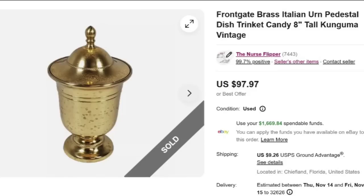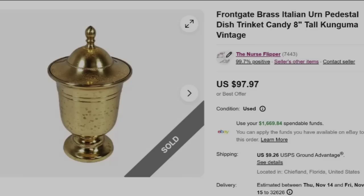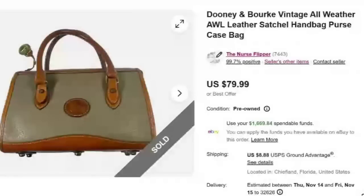This one is something I probably would not pick up again. I do like the brass. I do like the etched a little bit better, and I do better with planters. And this one, again, not something I would pick up again, but is still a $40 profit. Of 65. I picked this up at an estate sale for 10. So this one is about a $45 profit.